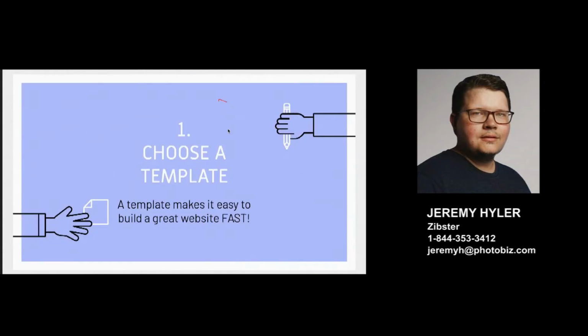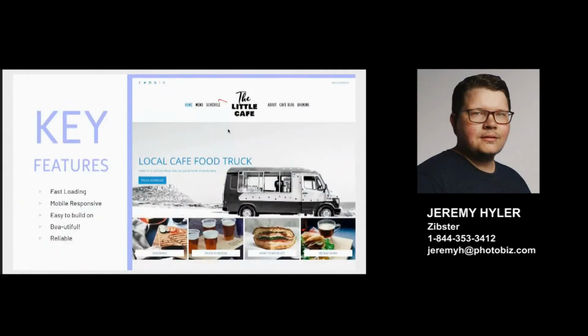So step 1, let's talk about choosing a template. A template makes it easy to build a great website fast. Key features you need to look for when you're building a website: you need a fast loading website. Fast loading websites are great for Google purposes and for your users' experience. They say 80% of people will leave a website if it doesn't load in 3 seconds. That's crazy. You think 3 seconds isn't that long. Exactly. People don't stay on pages that long in general. You have about an average of 30 seconds to actually get people excited to do anything on your website. So make sure your website is engaging and fast loading.